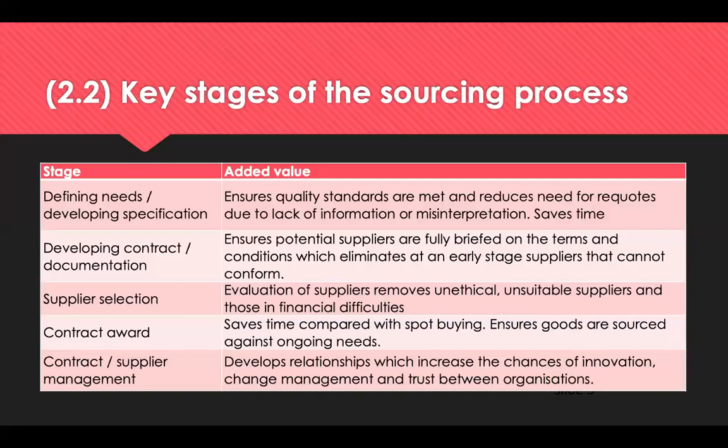And then the contract and supplier management. This is about evaluating and monitoring the suppliers and their performance against the contract.